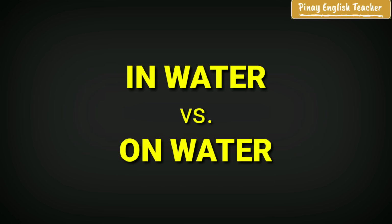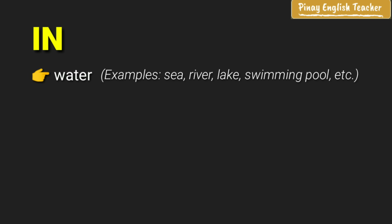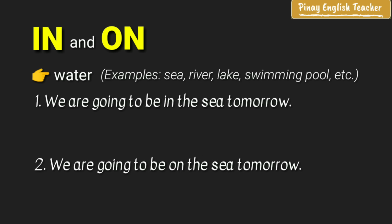In water versus on water. Kanina sinabi kong pwede mong gamitin ang in when you want to talk about water, like sea, river, lake, or swimming pool. Pero pwede mo rin gamitin ang on with water. For example, we can say, we are going to be in the sea tomorrow. Or, we are going to be on the sea tomorrow. Magkaiba nga lang ang ibig sabihin nila.